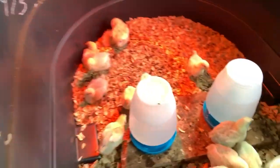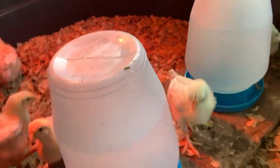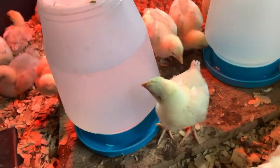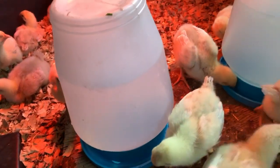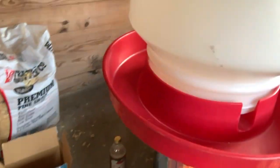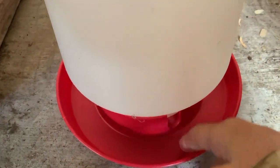The waters, we got these waters, I forget where we got them, but they have a very, very narrow lip, which is good for when they're small, because sometimes baby chicks, if you use the bigger ones, which you can see here, the bigger ones, the chicks will jump in there and get wet. Sometimes that makes them sick, getting wet.